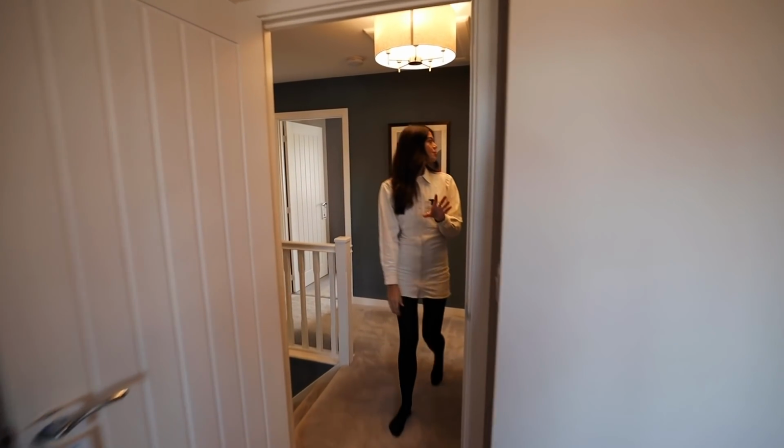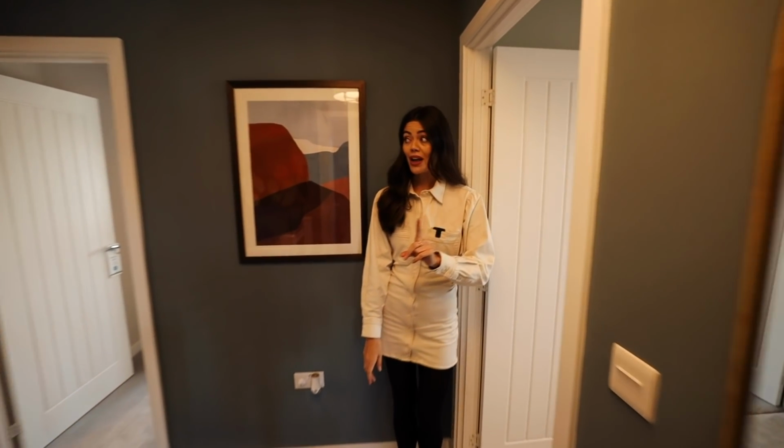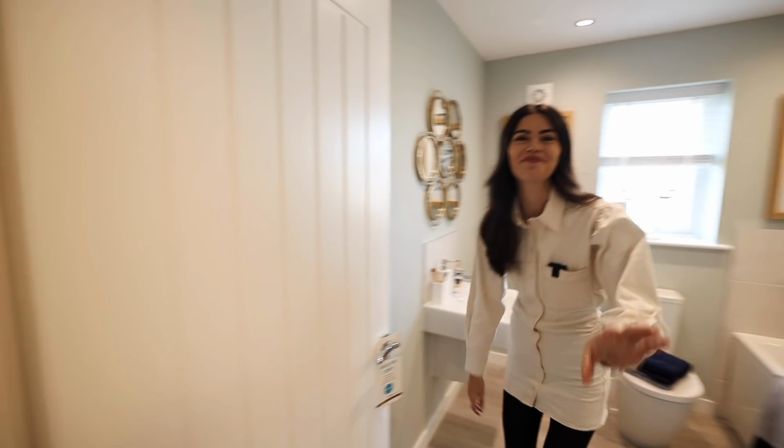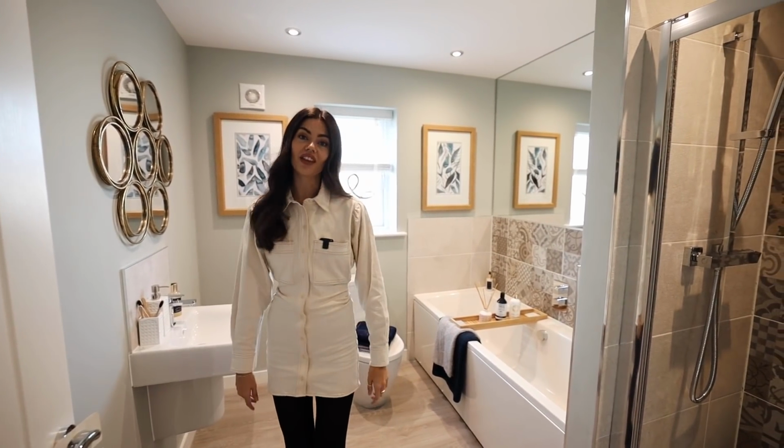So let's move to the other bathroom actually. Or do you want to see it? No, let's show you that now. Okay, I was like, do we show you now? Because look at the size of this.